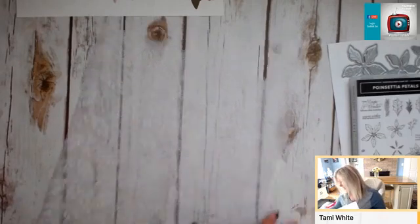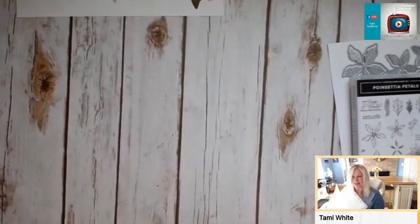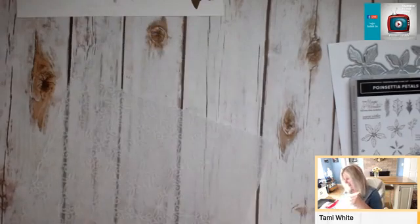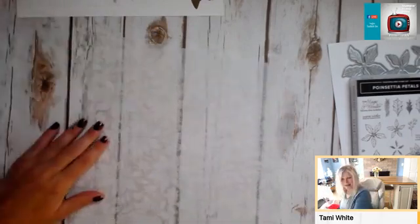So we've got 3 different designs, and there's 2 of each sheet in the pack of the specialty paper. Here's another one here. It's really nice. And our last one.